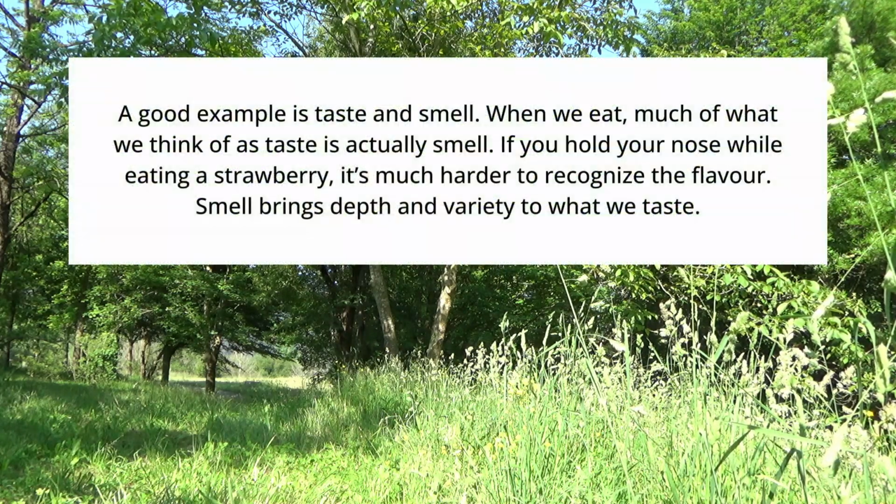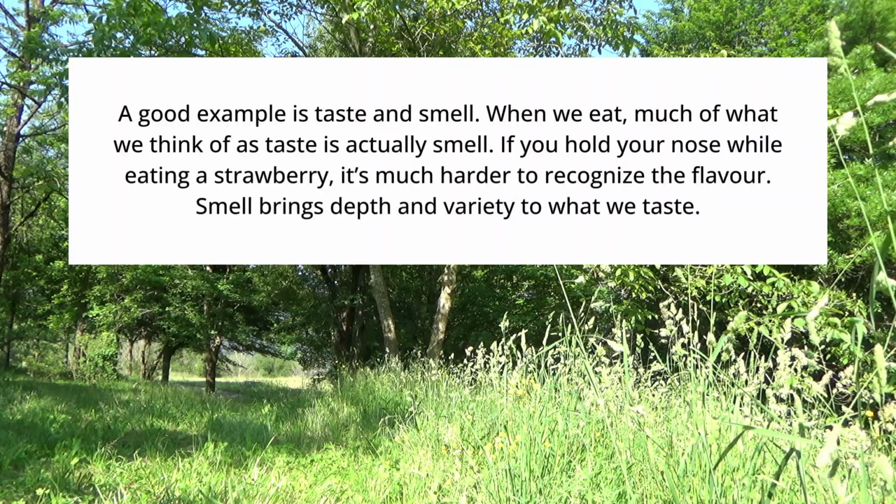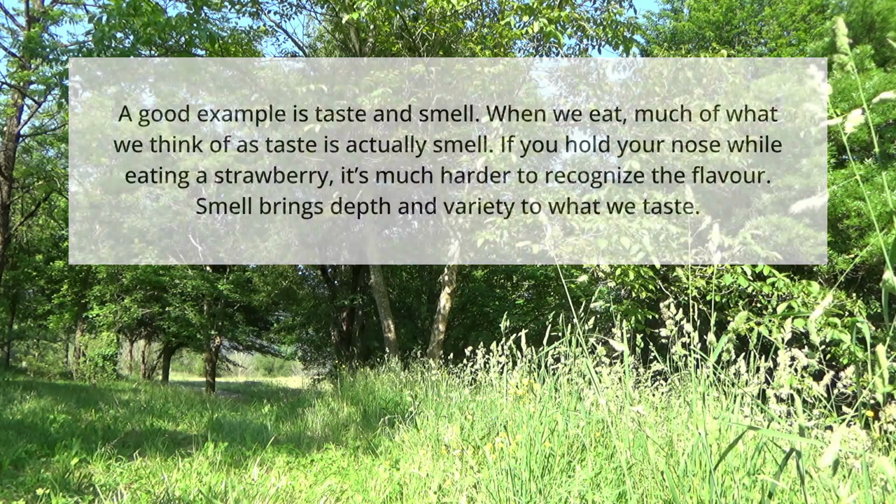A good example is taste and smell. When we eat, much of what we think of as taste is actually smell. If you hold your nose while eating a strawberry, it's much harder to recognize the flavor. Smell brings depth and variety to what we taste.